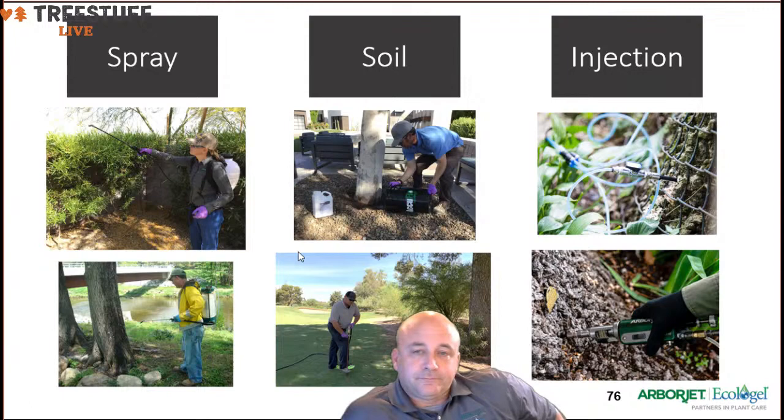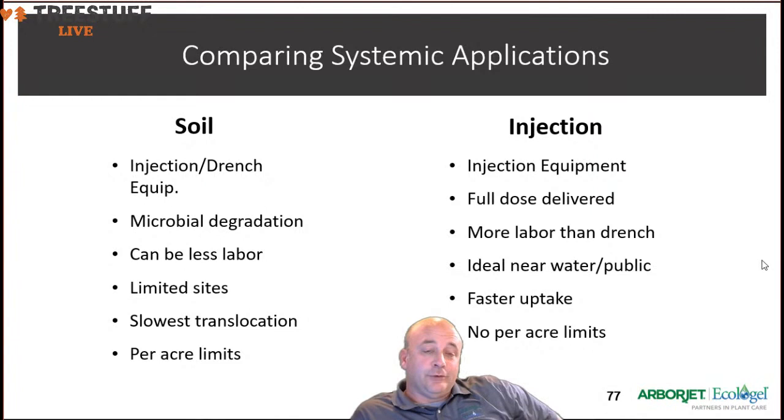So comparing the systemic applications. Soil injections, a great tool in the toolbox. There's different injection and drench equipment we're going to talk about. It's definitely less labor. This is very fast. There are some limitations. If you can't get into the root zone around the tree, you may not be able to use it. It does have the slowest translocation, so it's going to take time.